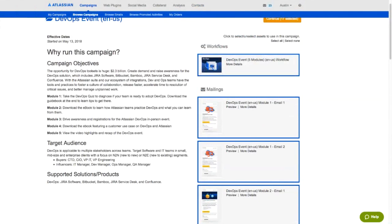You can preview the mailings and web plugins to see what the content looks like and look for opportunities to personalize. In the future, Atlassian will be allowing partners greater customization of the campaigns by giving you the opportunity to edit sections of the landing pages, add your tone of voice, and services offered. Let's start this campaign. We can now personalize and send to your contacts very quickly and easily. I'll activate the whole campaign now.